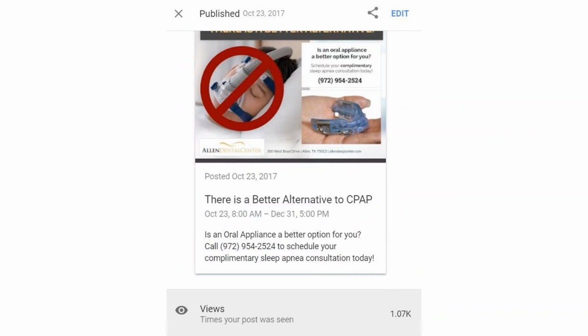And then another opportunity that Google rolled out in the 4th quarter of last year is called Google Posts. And this is essentially a display ad that can be embedded in your Google business listing. And you can see this post was viewed over 1,000 times between October 23rd and December 31st. And those were free. This wasn't a paid position. This was an embedded post within your Google business, also called Google My Business page.